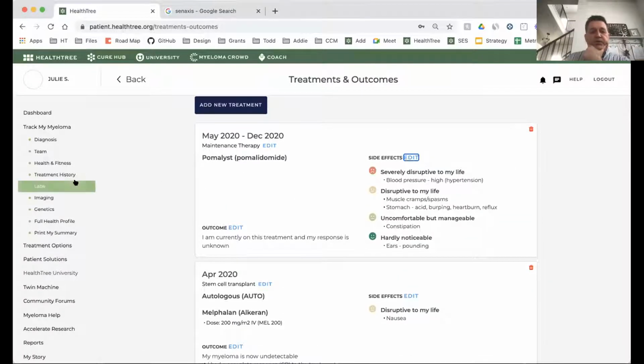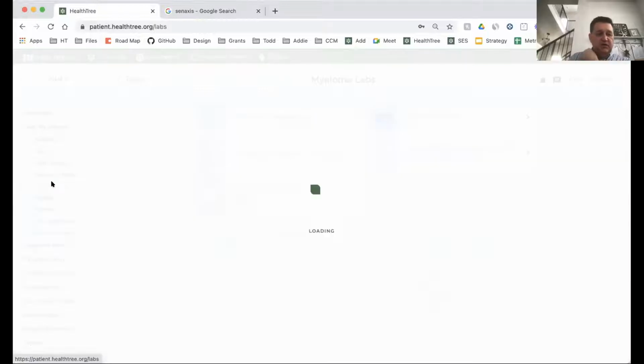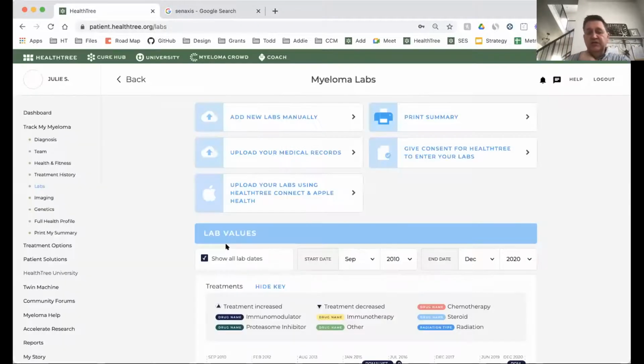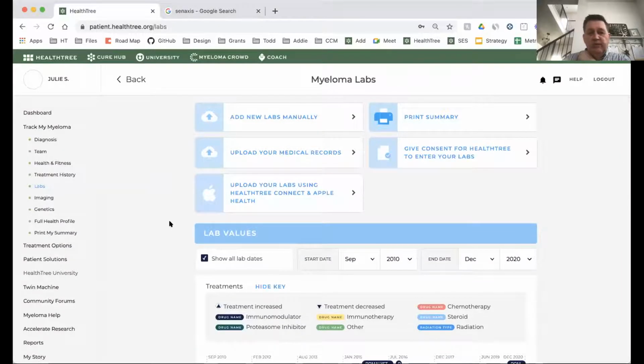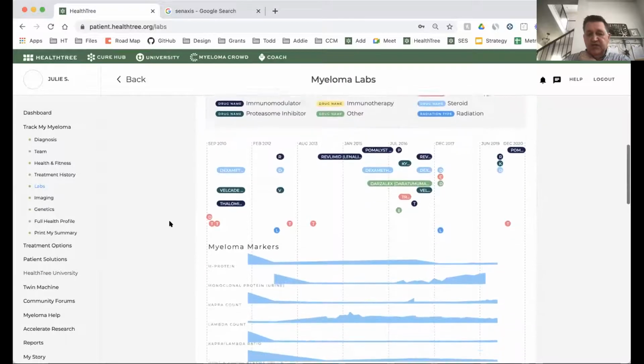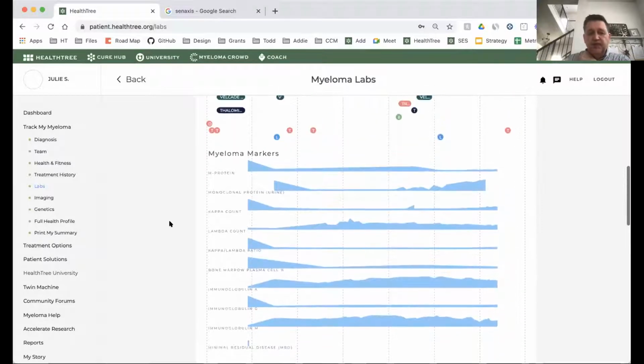Real quick, you can also enter all your labs. The important thing to know is that a lot of this information can be difficult and time consuming to enter, and we have people here that are able to help you with that. Just call our support line or email us at support@healthtree.org, and we would be happy to help you get your information into the system. These are the labs.